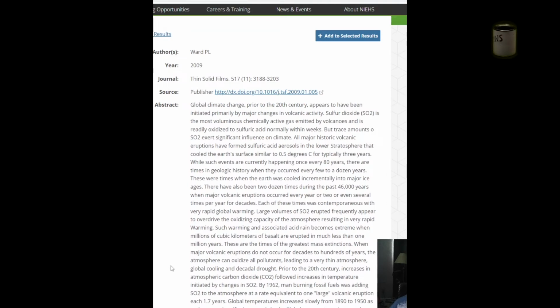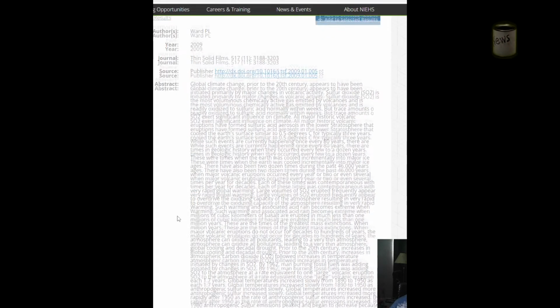While such events are currently happening once every 80 years, there are times in geologic history when they occur every few to a dozen years. These were times when the Earth was cooled incrementally into major ice ages. There have also been 24 times during the past 46,000 years when major volcanic eruptions occurred every year or two, or even several times per year for decades. Each of these times was contemporaneous with very rapid global warming. Large volumes of SO2 erupted frequently appear to override the oxidizing capacity of the atmosphere, resulting in very rapid warming.